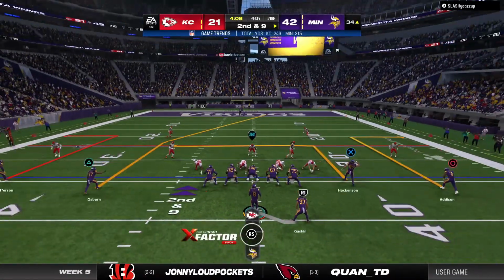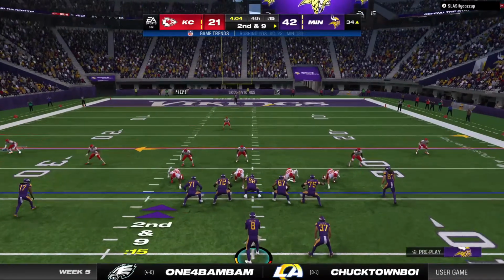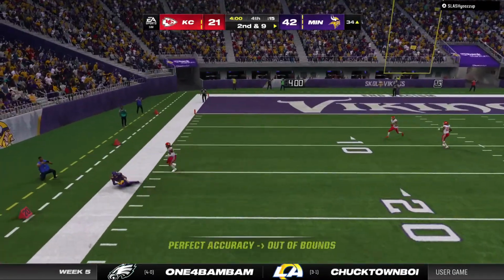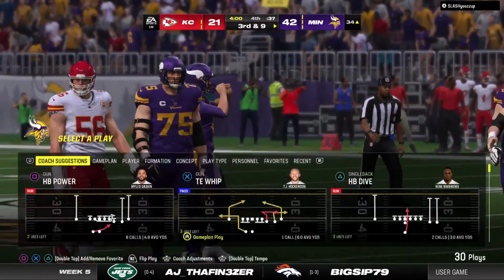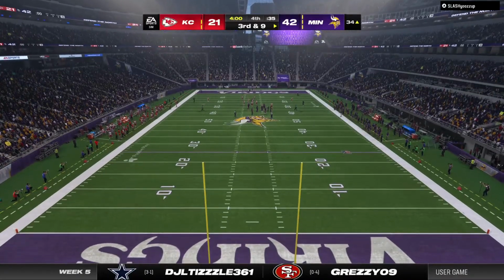Second and 9. Play action now, Cousins. And on the left sideline, he caught it, but out of bounds, according to the head linesman. Incomplete, so the ball a little late getting there, and it's third down.